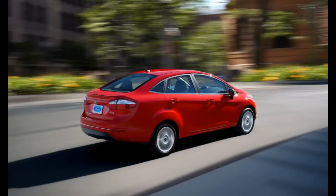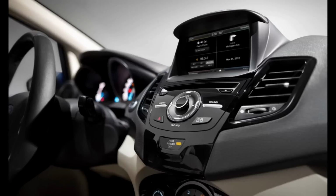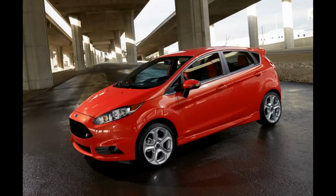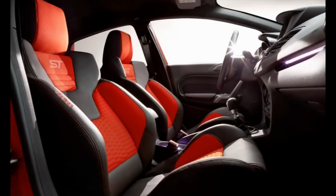Hatchback versions of any of these models cost about $600 more than sedans. Don't forget to add $1,100 for PowerShift, and if you want true navigation with your MyFord Touch, that'll be another $795. A loaded Titanium can run you $22,600. At just over $22,000, the ST is a relative bargain.